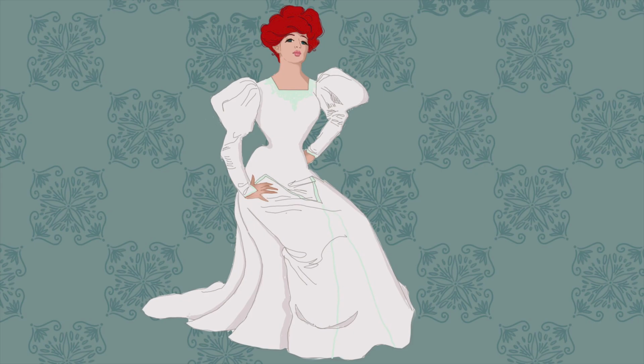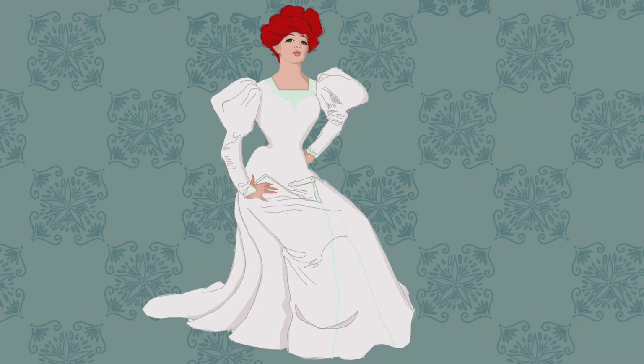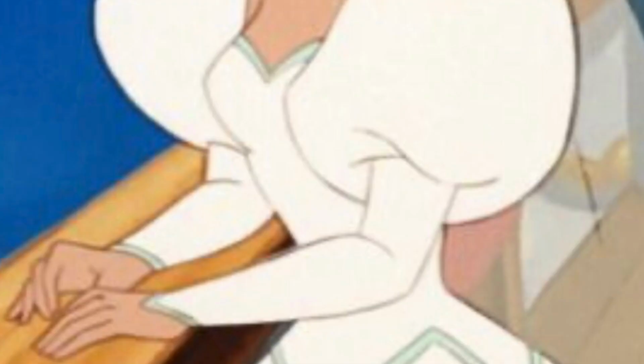Again, hair up. She probably had that whole Gibson girl look with the big hair. And this is probably maybe what she'd look like. She's got these really cute little points at the end of her sleeves. Okay, so that was my interpretation of how the original animated film could be historically accurate, or what historical inspirations were in it.